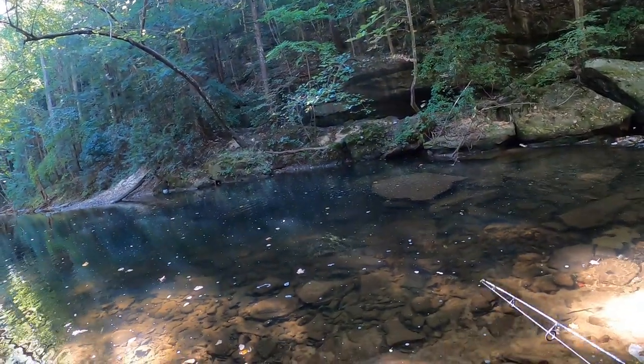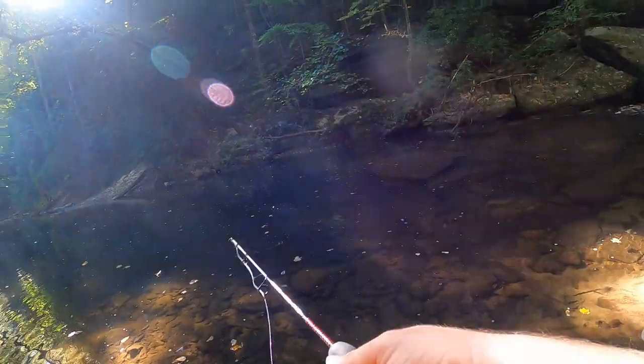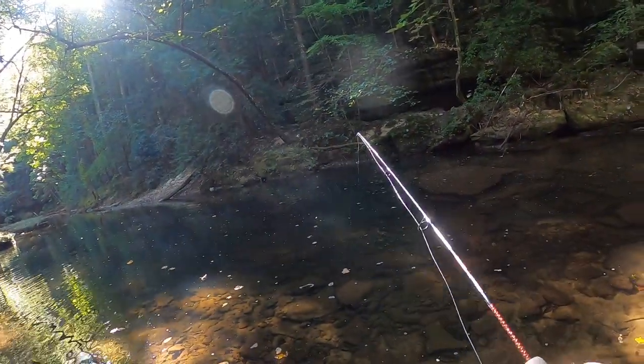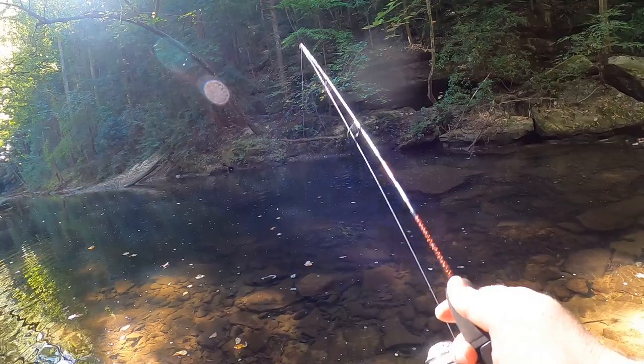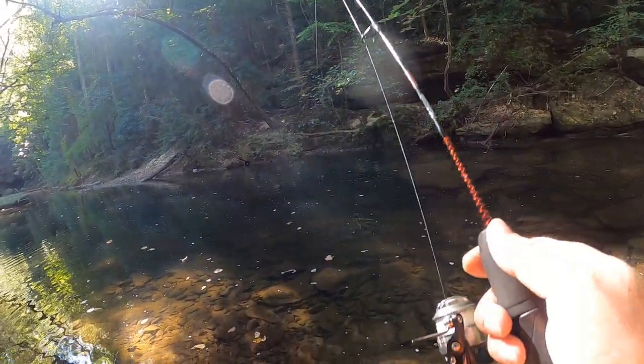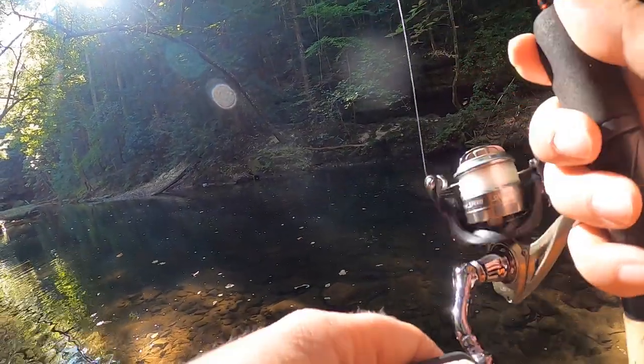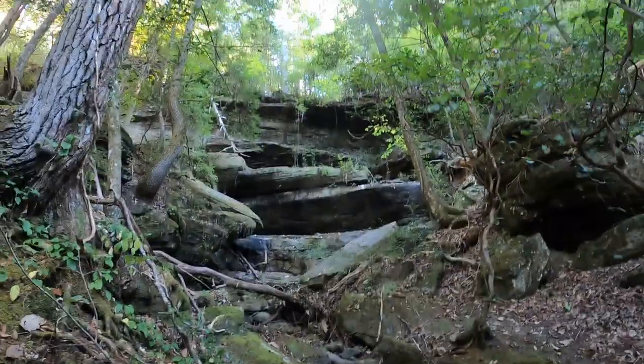All right, after hiking for a few miles, we finally got a deeper looking hole here. Let's see if it pays off for us. Even if it doesn't, I mean, shoot, this has been a beautiful walk, y'all. All the rock formations, it's awesome.